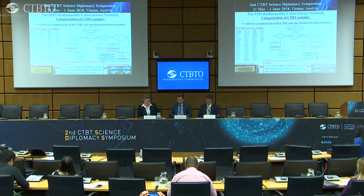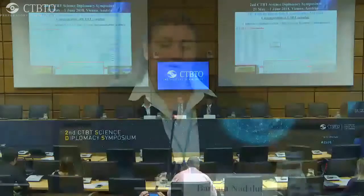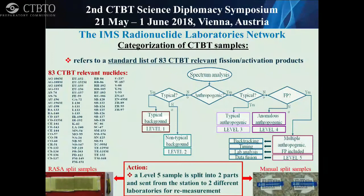The spectrum, the raw data, raw spectra, are the final product which is delivered from the station to the IDC in Vienna, where spectra are received, analyzed, and interactively reviewed by analysts. Based on this, there is a categorization that for particulate samples is based on five levels. In case, as Romano already anticipated, there is a presence of some non-anthropogenic natural radionuclides, the sample will be categorized as level 1 or level 2, depending on whether these radionuclides are typical for this station or not.